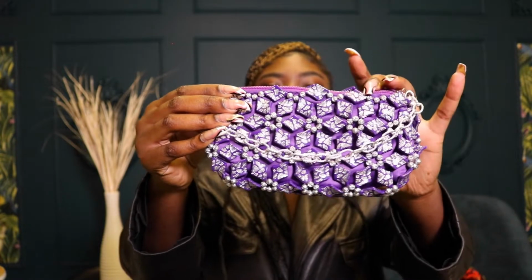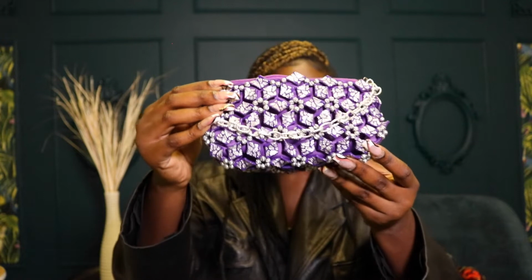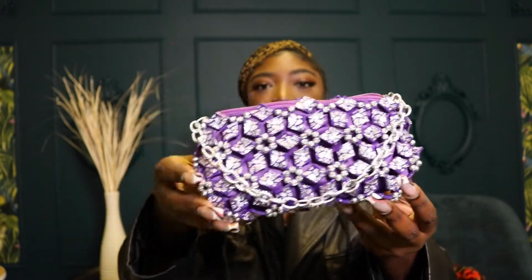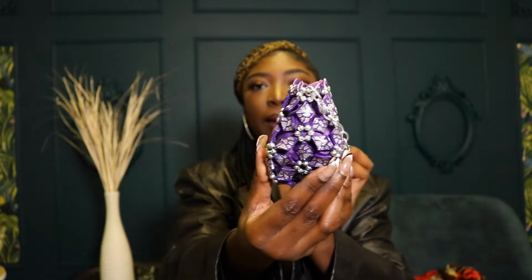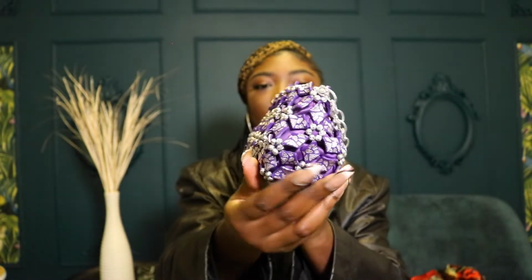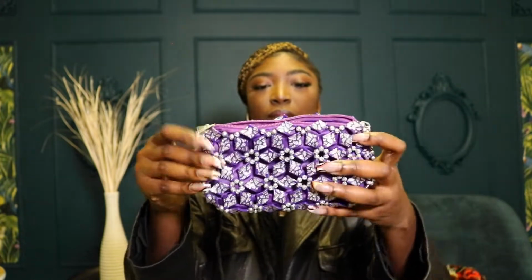You can see, it actually looks like there's diamonds, but it's actually not diamonds. I think it's just painted on silver. So it's just really, really cute.